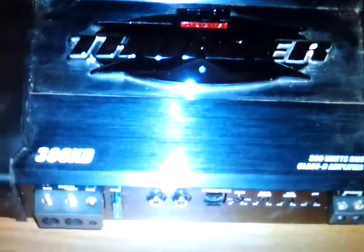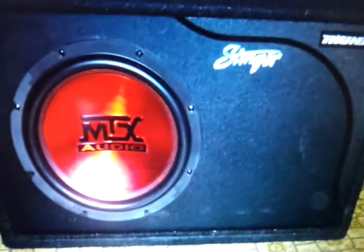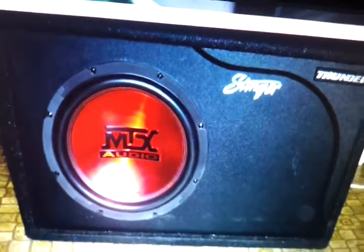MTX Thunder 300 watt RMS amp. Pretty nice little setup. Pretty thick terminals for everything, you know. Pretty decent little amp for my first one. This is the sub I got matched with it. Sub and that amp I got from Future Shop.